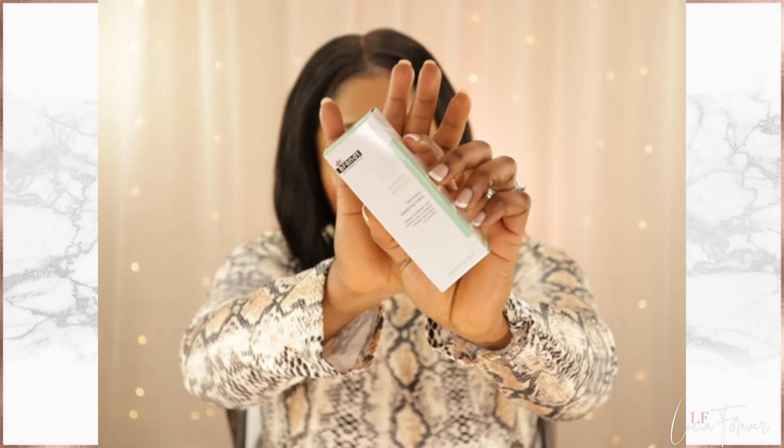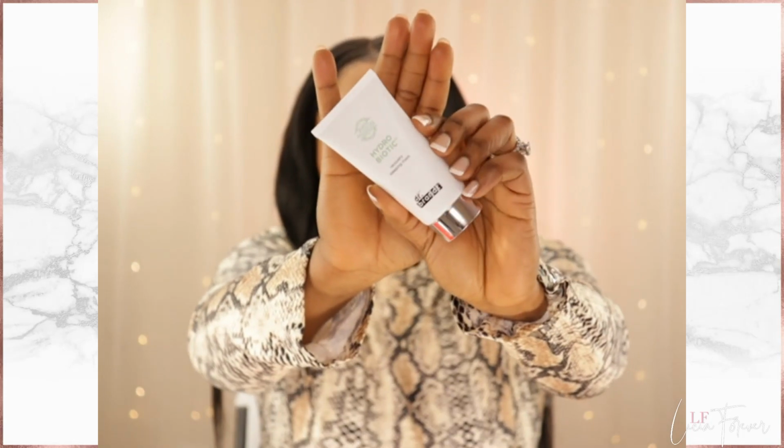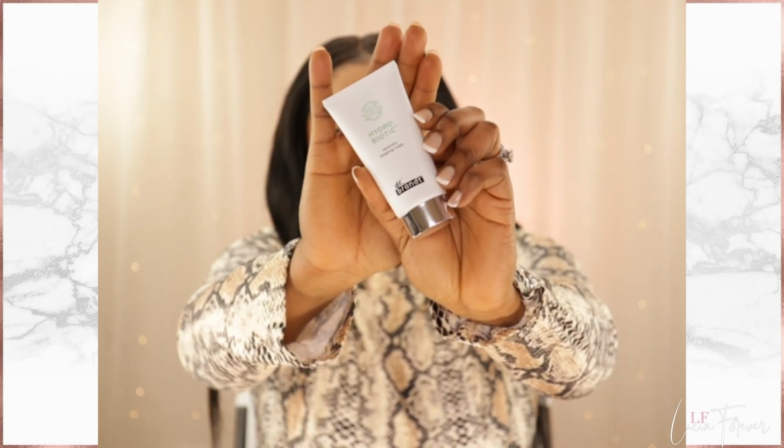The next product I have here is by the brand Dr. Brandt. This is the Hydrobiotic Recovery Sleeping Mask. Looks like this, okay? And the packaging looks nice. I'm gonna open this up. Oh my gosh, it looks so simple and nice. This is what it looks like.